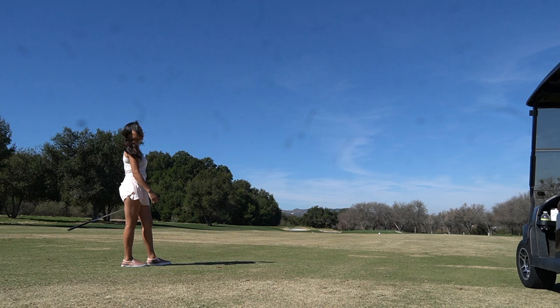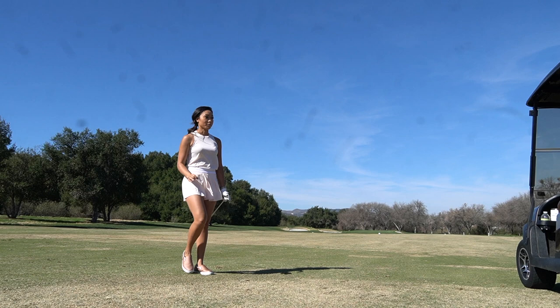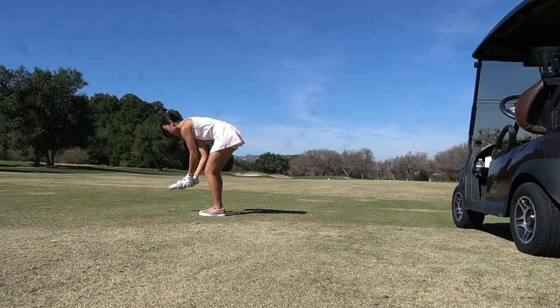I crushed it. I crushed it. Oh, wow. The wind is blowing really hard. My club would normally only go 150, and that was my 170 shot.